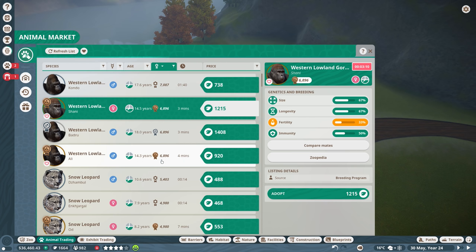Even with the cheapest ones, getting a male and a male right there, we'd probably just barely be able to afford that. But of course, that's male and male. I want to get male and female, of course, right? So which one would I get? The cheapest male, which is actually the highest appeal, is 738 conservation credits.